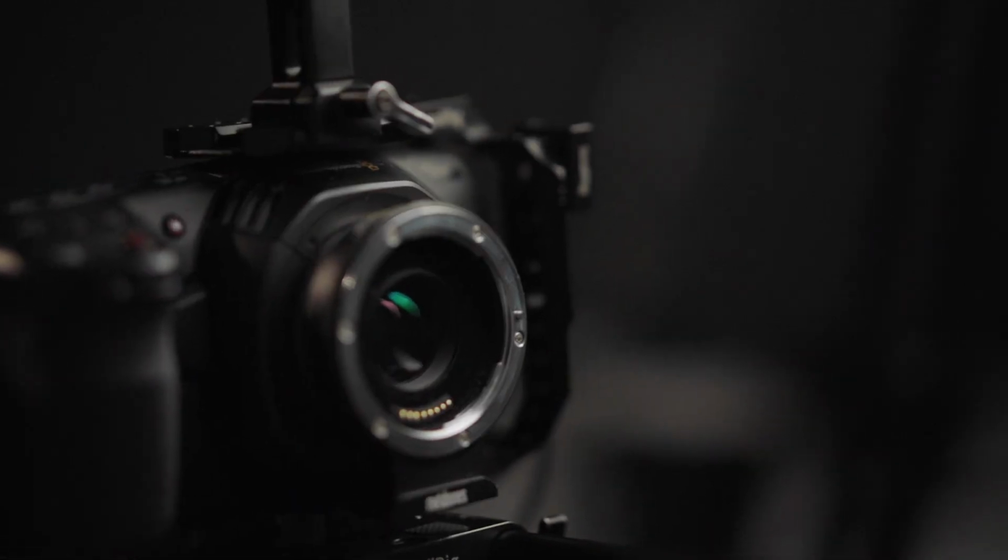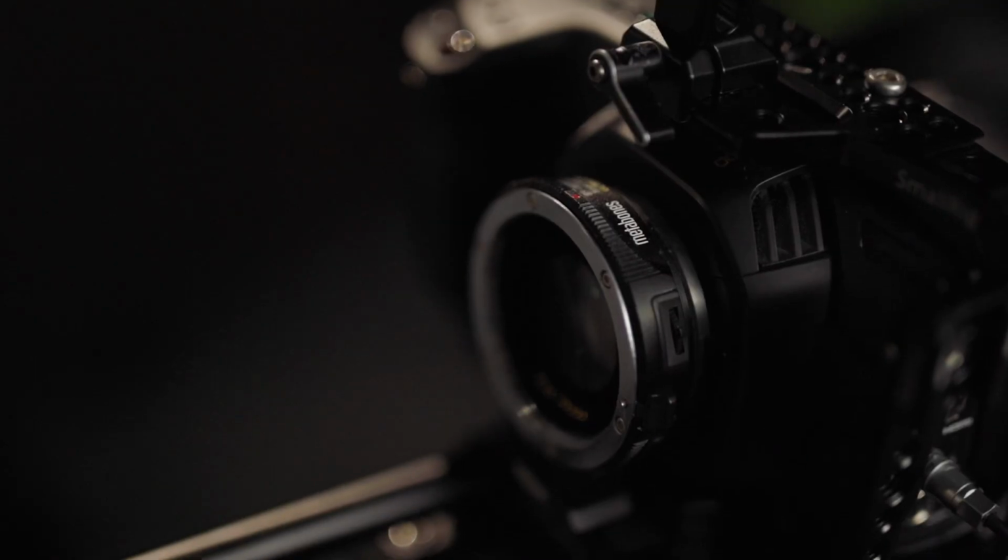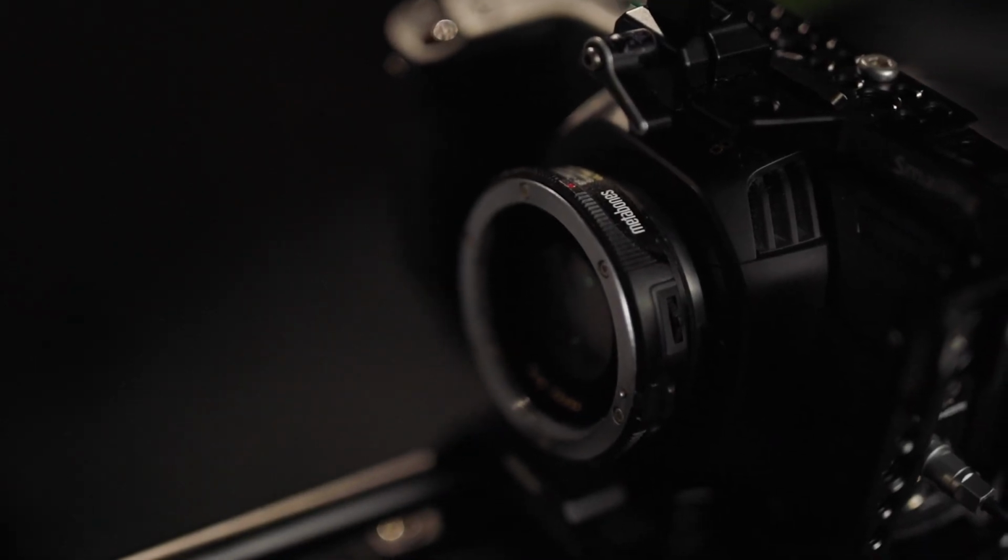The alternative, of course, is to go with a speed booster on the front, but that's going to add additional cost to your rigging of the Pocket 4K. We've been using the Metabones. We've had it since the camera came out, the actual proper Blackmagic 4K Ultra speed booster. It is excellent. It does a brilliant job, but it is very expensive. I mean, it's effectively half the price of the camera. And if you're buying the camera today, unless you can pick up one of those secondhand, I think it would be really quite hard to justify spending that kind of money.